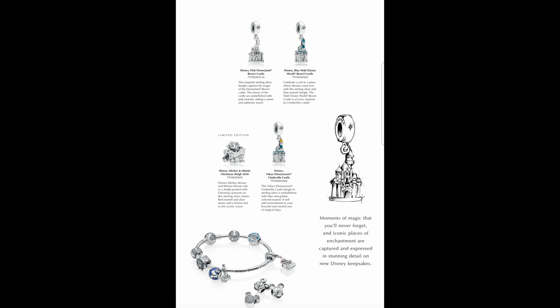There are 3 new castle charms coming out. The top left, I believe, may be Disneyland California. And the top right is the new Walt Disney World castle charm. I'm wondering whether the existing Disneyland California and Disney World castles will be retired. I can't imagine that they will run 2 very similar charms alongside each other.